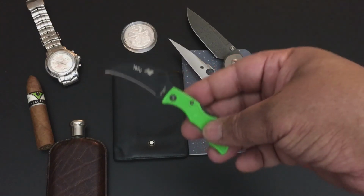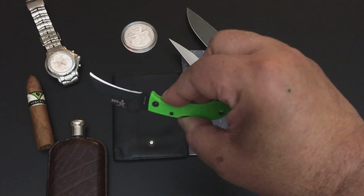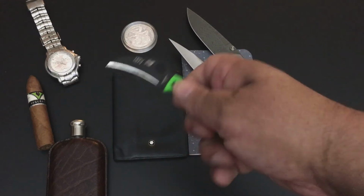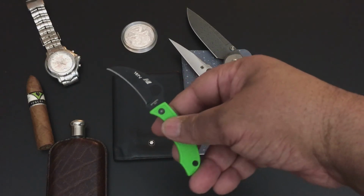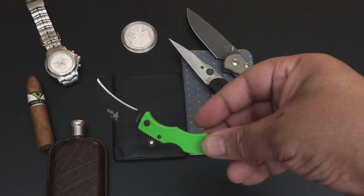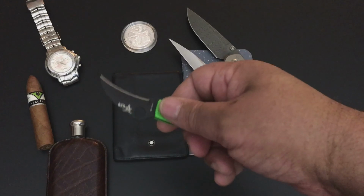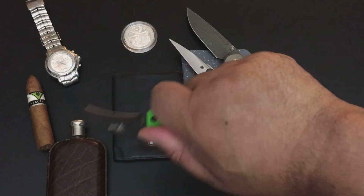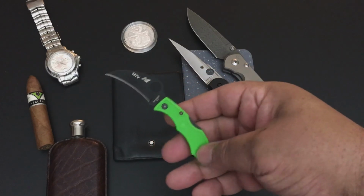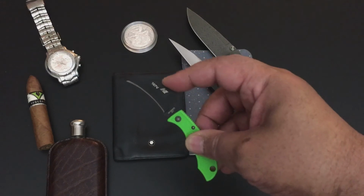rust proof. And it is raining like cats and dogs here on the East Coast, and it's just a wonderful knife. Not only does it look great, work great, feel great with that FRN scale, I always say it feels like space age plastic. It has that texture. FRN stands for fiberglass reinforced nylon. So, of course, it's a lot more than plastic. It's a wonderful knife that takes a beating and still looks great. But look at that.